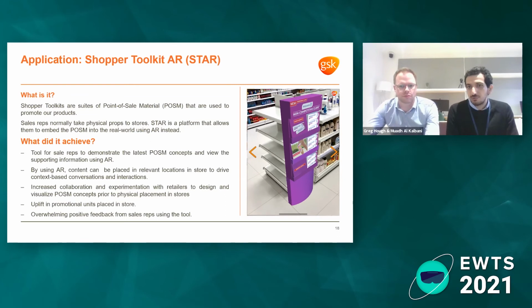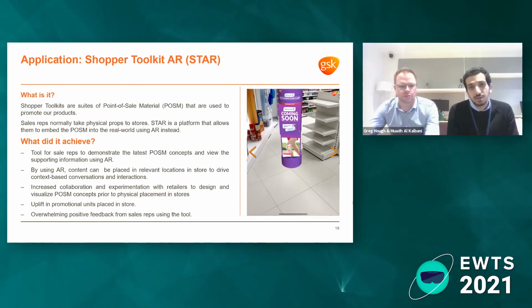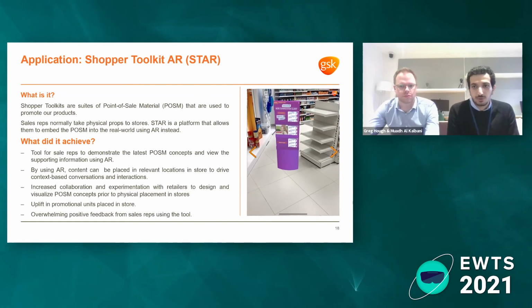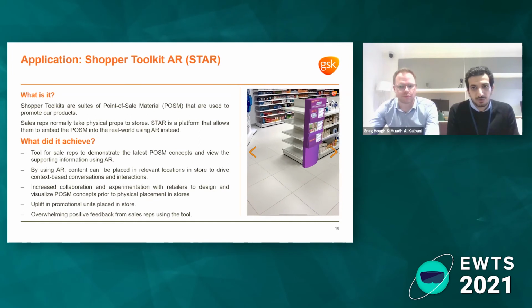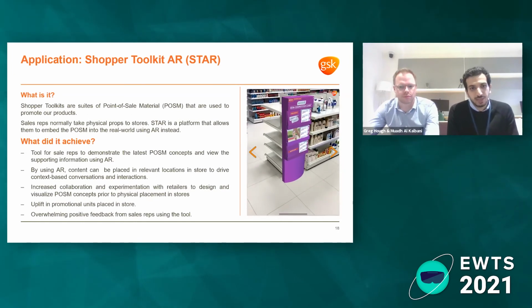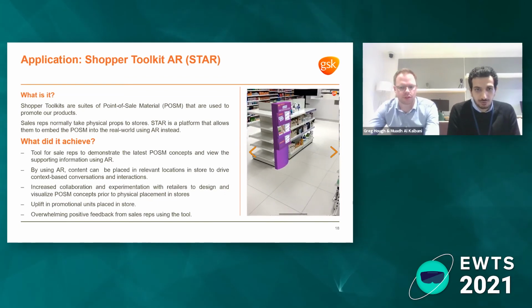This is proving to be a very strong tool for sales reps in order to showcase our latest fixtures and our latest point-of-sale material. And it also provides contextual information around placing the fixtures in the real environments with our retailers and with our partners. And this increases our collaborations with our retailers as well.